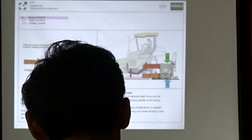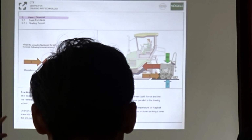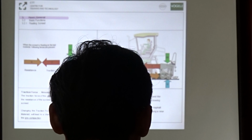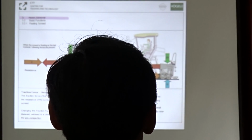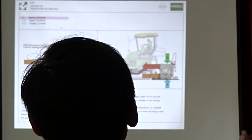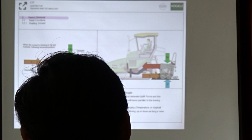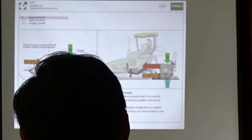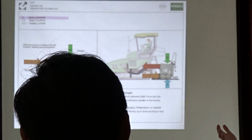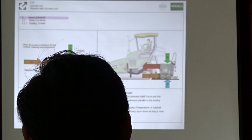No questions? But basically, it all depends on the material. Sorry? But basically, all the forces depend on the material. For sure. Material, bearing capacity, temperature, thickness. Sometimes you have the same material, same temperature, same bearing capacity, but your underground is loose or completely hard. It makes a big difference. Yeah? A big difference. That's the point.